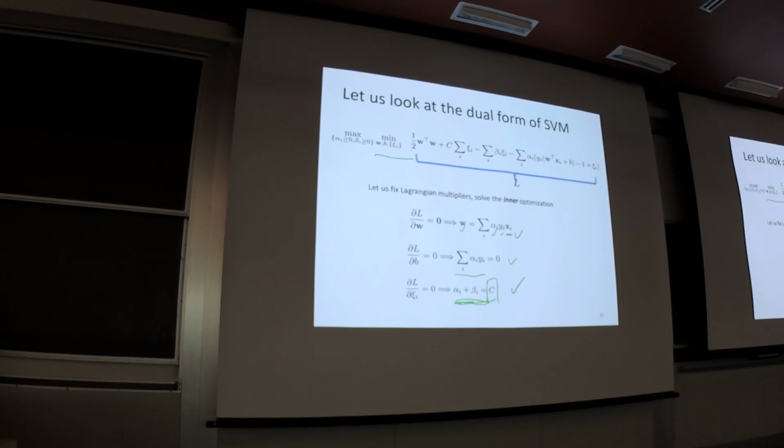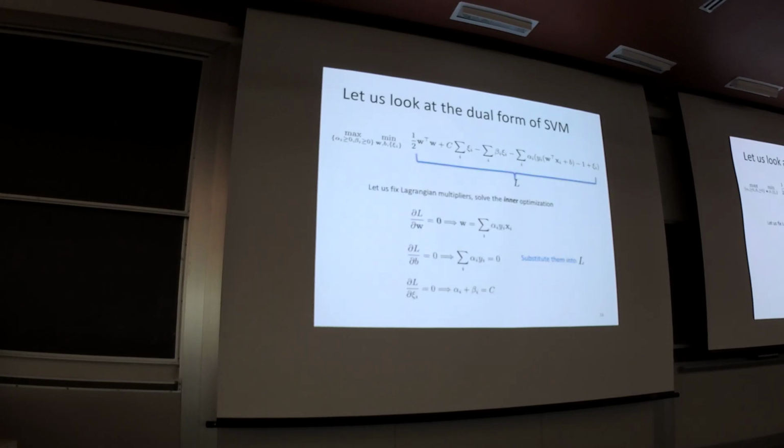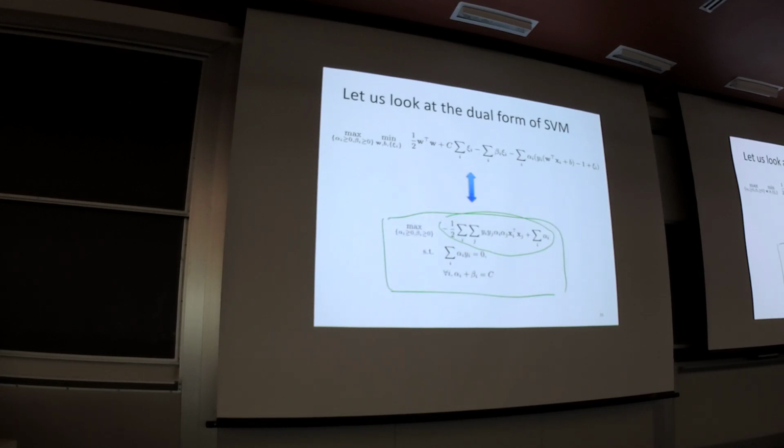And then when we get this, we just substitute those for the original model parameters and get the optimal solution inside, and you get the simplified form. It simply becomes a maximization problem, because the inner minimization is replaced by its optimal value. Also you need to be careful: this can stay here only if this gradient is 0. That means all those equalities must hold, so those equalities must be constrained here.